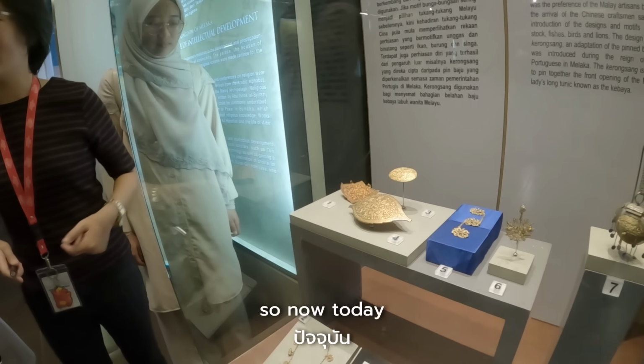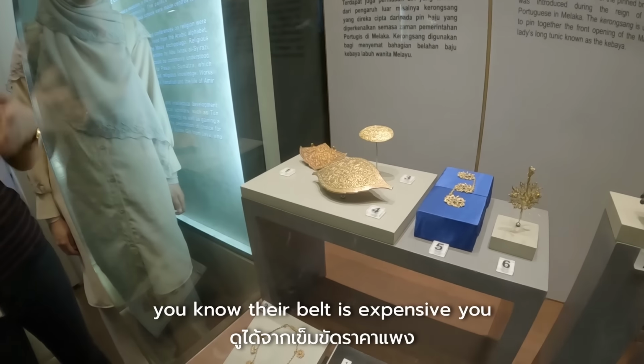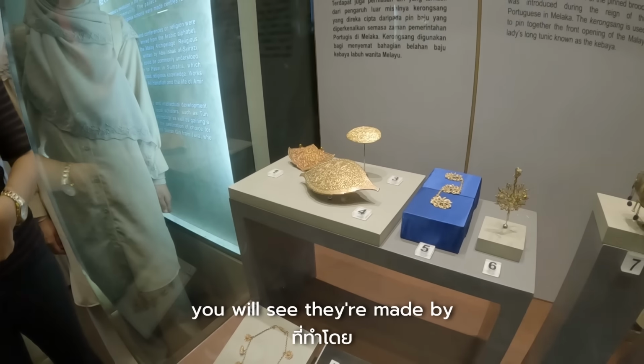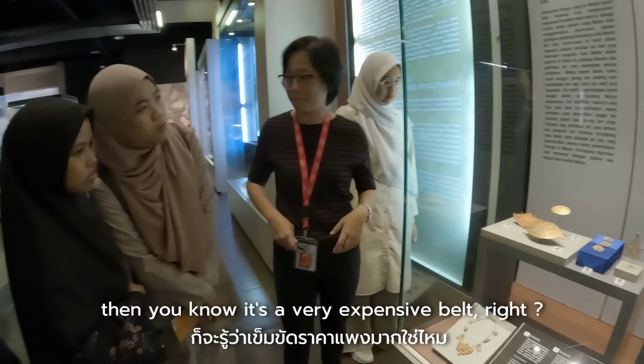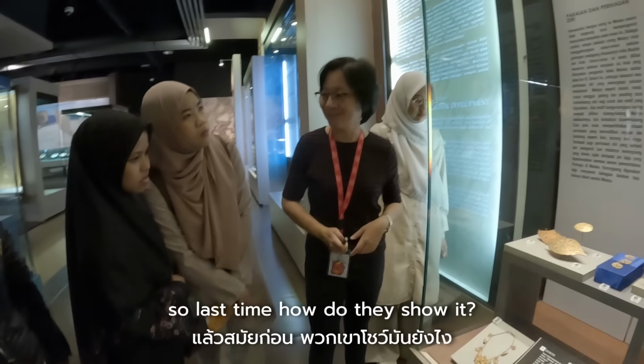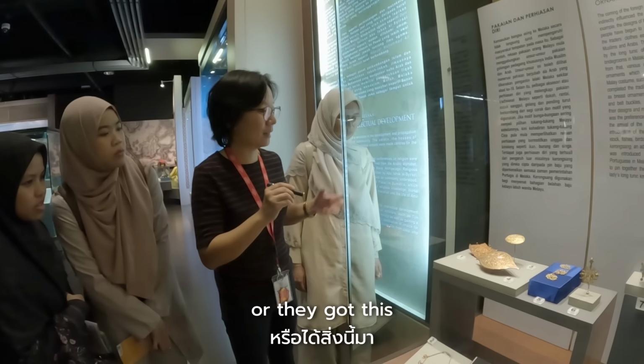So today, to show a person's status, you know that a belt is expensive. You will see they might have a logo, maybe LV, Gucci. Then you know it's a very expensive belt, right? So last time, how did they show it? Yeah, they made it from gold.